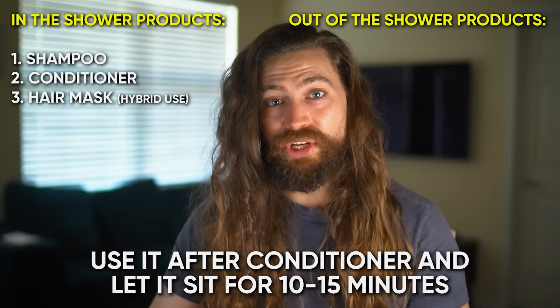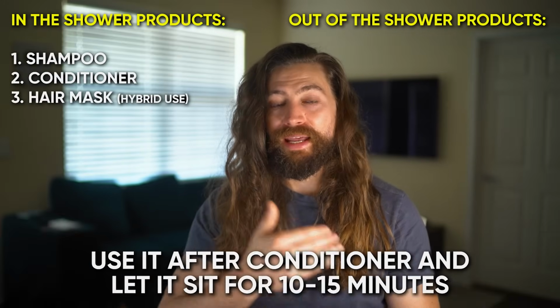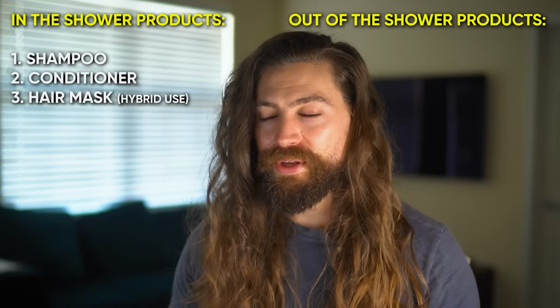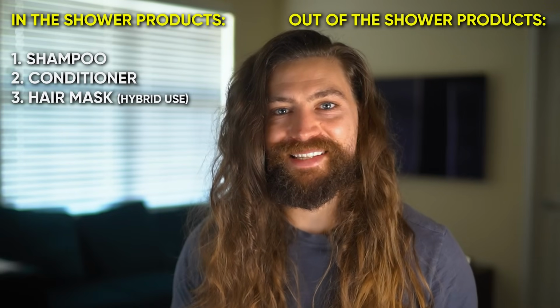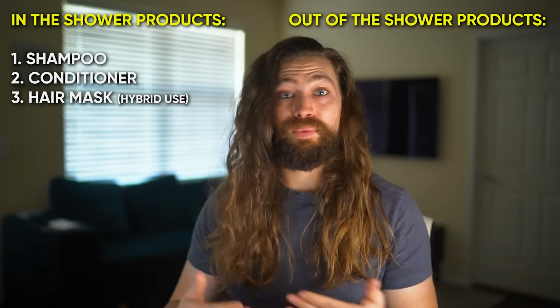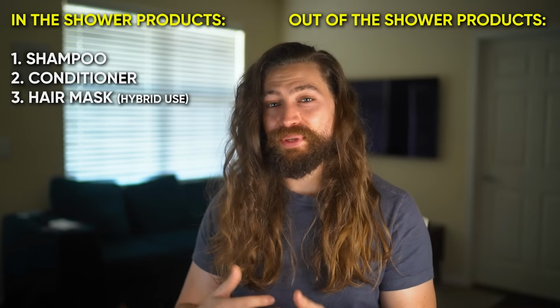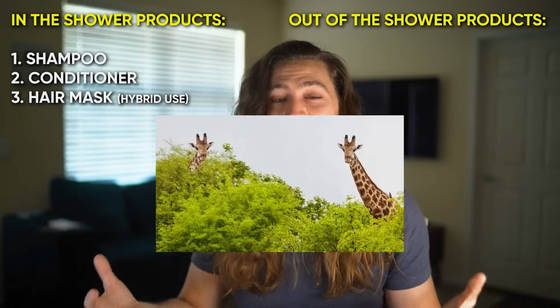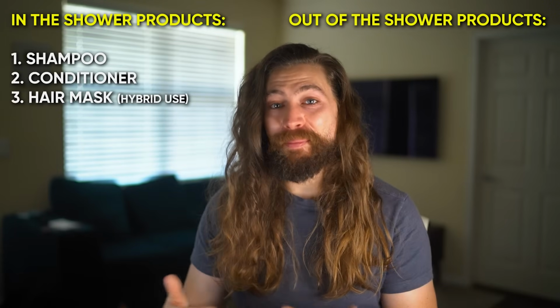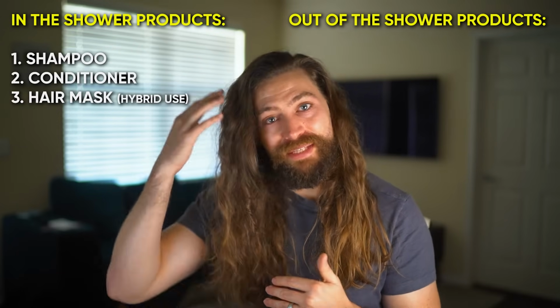I use it in the shower after I condition, and I leave it in for 10 to 15 minutes. Now, you may be asking, what are you doing in the shower while your mask sits in for 10 to 15 minutes? Since it's only a once every 1 to 2 week thing, I take that time to manscape, you know, trim the hedges, if you will. So once I'm done with that, it's been about 10 minutes and I can rinse the mask out.